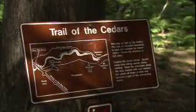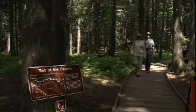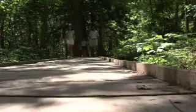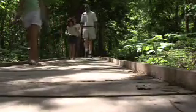Trail of Cedars is a wonderful trail. It's accessible for everyone. It's a boardwalk, and it winds around a cedar hemlock forest. The trees in that area are much like a rainforest, so you would find those trees over on the west coast of the United States. We're basically the eastern extent of the western red cedar.